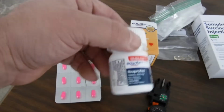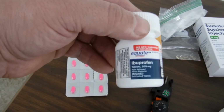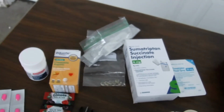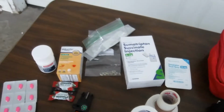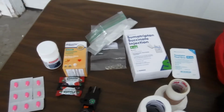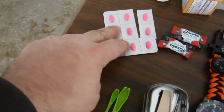Probably just something like this. I'll put ibuprofen, aspirin, Tylenol, and all my personal med pills that I have to have inside of one bottle and take them with me. But then I have my sumatriptan injection and a sumatriptan nasal inhaler too that I need for cluster headaches if I end up going into a cycle. I never know when that's going to happen either. And then basic stuff, cough drops, Benadryl.